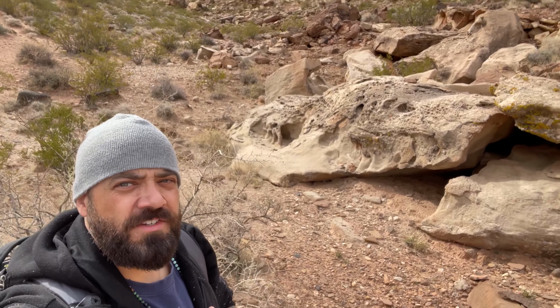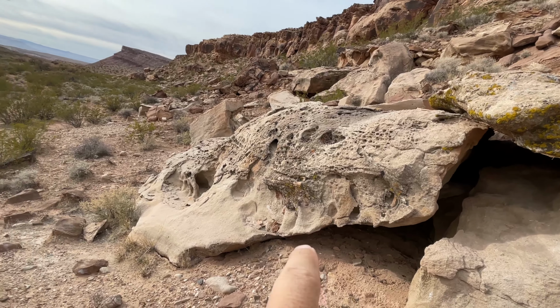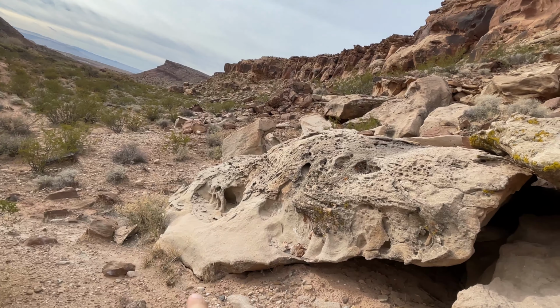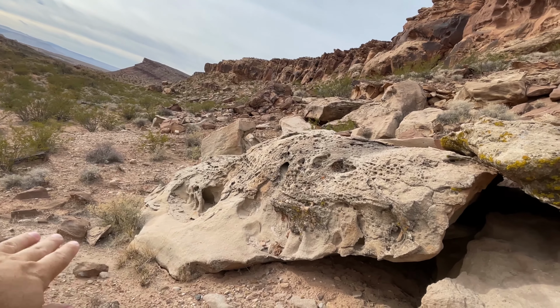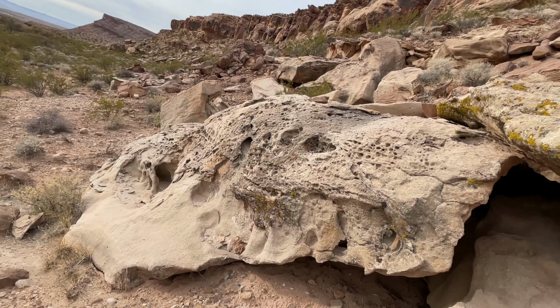This actually looks like an old petrified giant snake skull. Look at that. It looks like a python, like a giant anaconda head. It almost looks like it died coming up out of the ground, and if you dug underneath the earth here, you would find its vertebrae. I wonder if we walked back there, if we'd see anything.